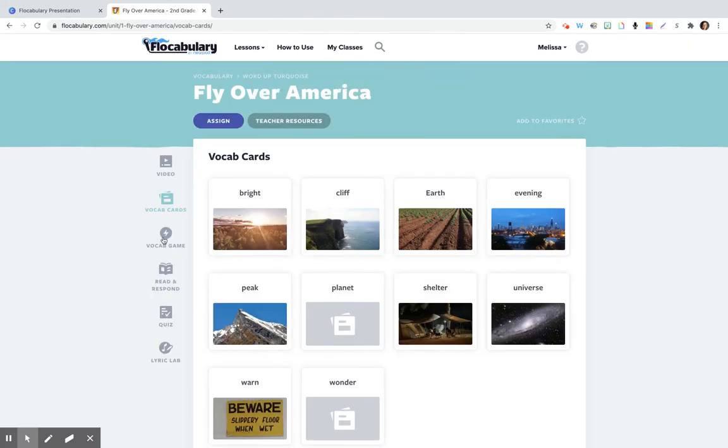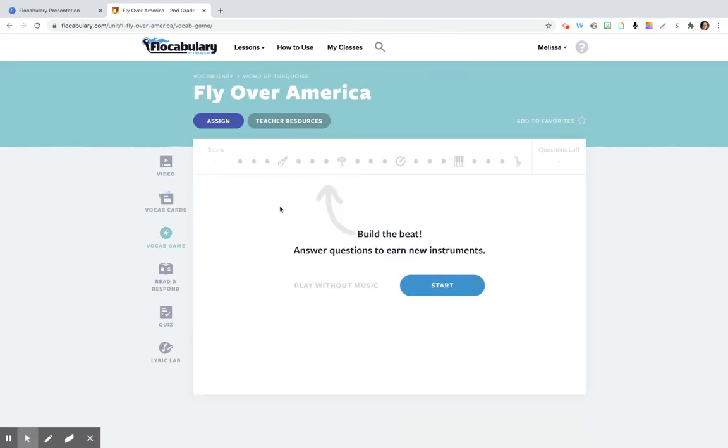Beyond this, we also have a vocabulary game. So for this, they're answering questions. A lot of these are fill in the blank or antonyms or synonyms. And what happens is as they get more right, more instruments are added to the song.